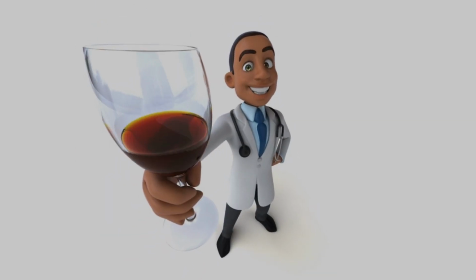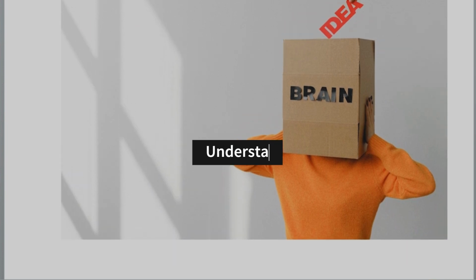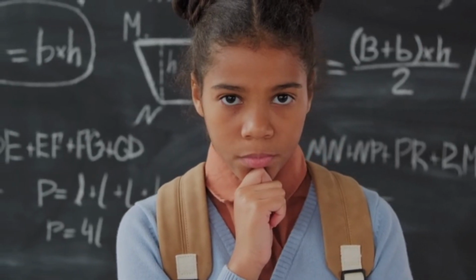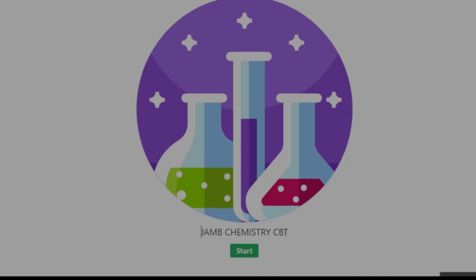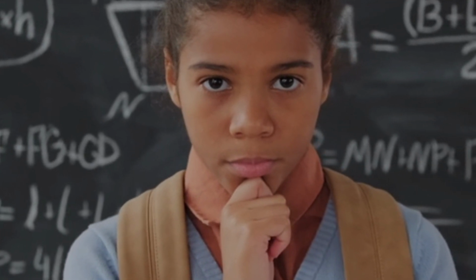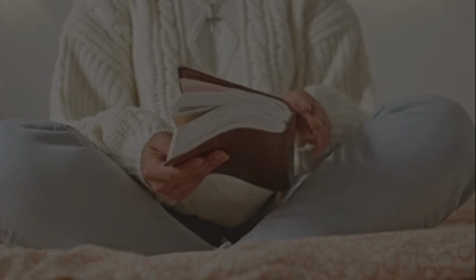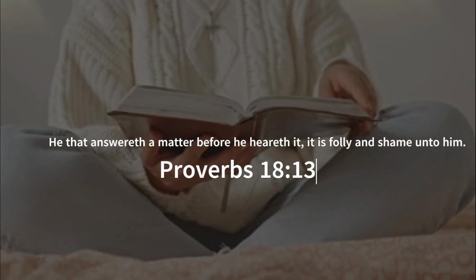Okay, we're almost there. In order to perform very well in the next UTME, understand the concept of a question before you answer it. From experience, we have discovered that the UTME is the most technical examination for prospective undergraduates in Nigeria. This is due to the fact that the questions will always look simple, yet the options will always have two similar answers. In a situation like this, candidates often pick the other wrong option that is close to the answer. You need to understand the concept of a question properly before picking your answer. This will help you to make right choices during the examination. Remember Proverbs 18:13: He that answereth a matter before he heareth it, it is folly and shame unto him.